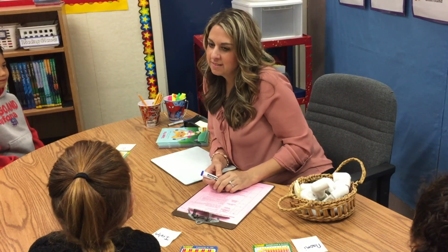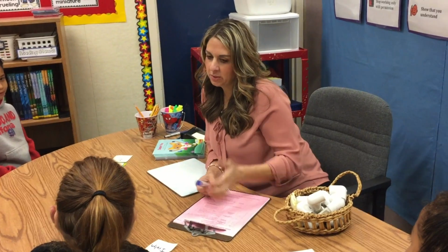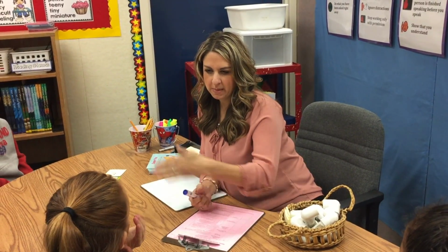Down there. Yeah, they're not going to look, though. Right there, I can finish them out. Okay, look right here. I'm going to give you something to look at in a minute.